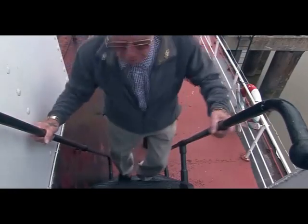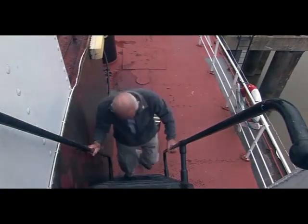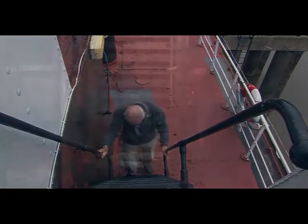What's important on any ship, but obviously a small trawler in particular, is whenever you're going down ladders, accommodation ladders, always face the ladder, either going up or down. And that means going down, you go down backwards and hold on with both hands. And that is common sense, health and safety.